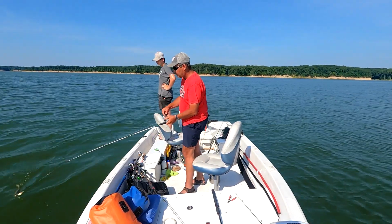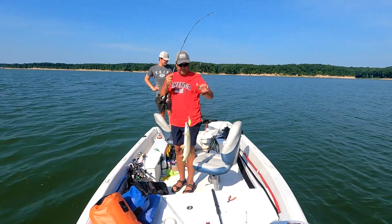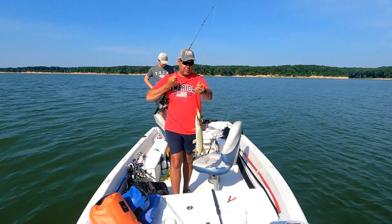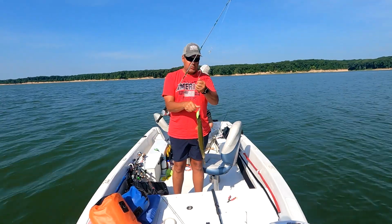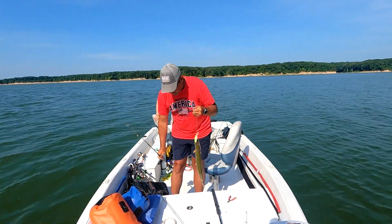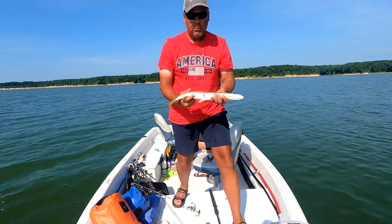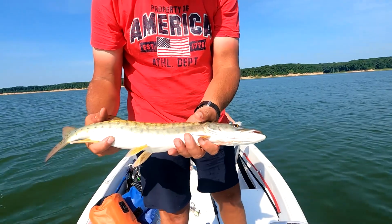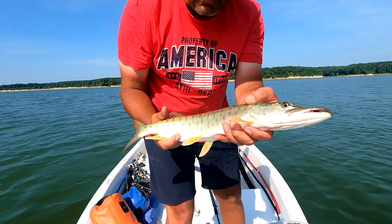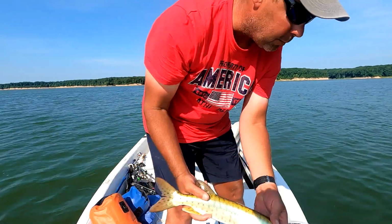This would be nice to have on film. Yeah, they just started stocking. Well, years ago they stocked muskies in Lake Shelbyville, and they just started stocking them again recently. Boy, there you go. There's a stocked little baby muskie, and we'll come back in another 10, 12 years and get this guy again, I hope.